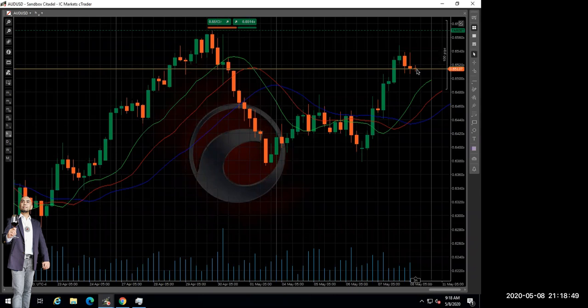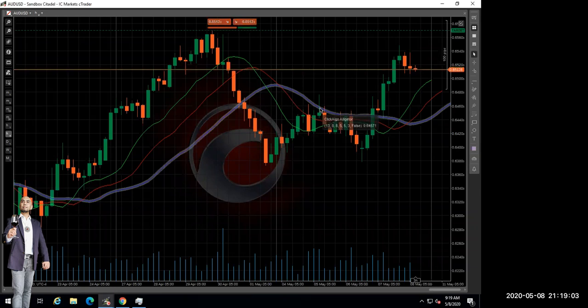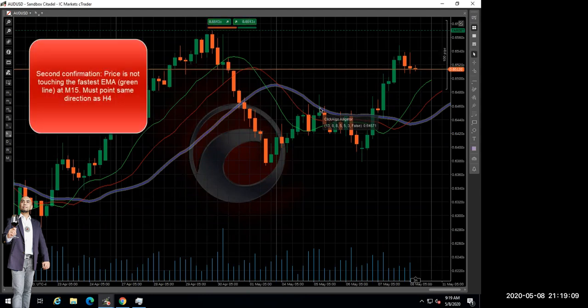Okay. So what's important is that H4 before you trade must be trending in a certain direction, and M15 must also be trending in the same direction. They both have to be going long, because if one is going long, one is going short, or one is consolidating, if you enter a trade on M15, there's a very strong chance you're going to lose that trade.